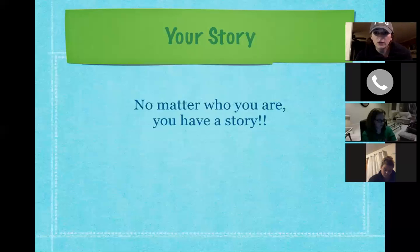So when you lose 4 pounds and you feel better in your jeans, share it. When you made $14 and you can pay for your coffee for the week, share it. You need to be sharing little things along the way because that's what people are going to relate to. They're not going to relate to me saying, oh, I left my full-time job. And they'll be like, I can't do that.